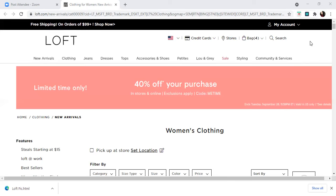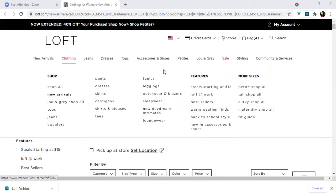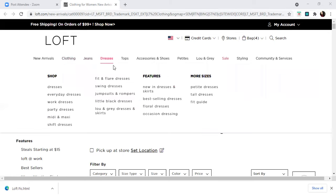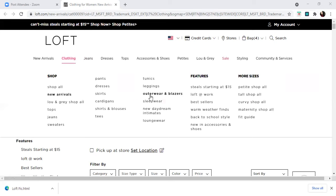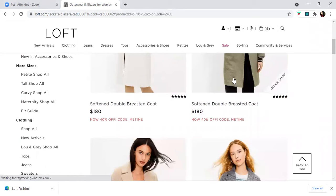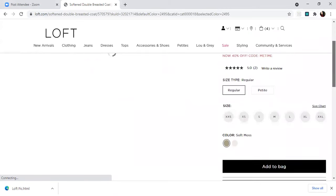So let's go through how you're going to get this pop-up if you qualify for this card via the shopping cart trick. Let's go to clothing and then outerwear, because we want to get enough merchandise in your shopping cart to trigger this pop-up. So we're going to go for items that are a little more expensive, and you want to put enough items in to go over $250 for this to work for you. So let's do this.